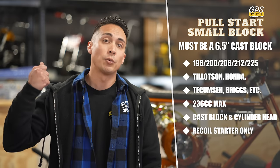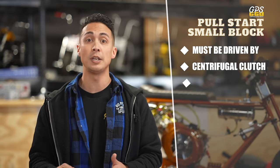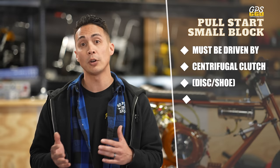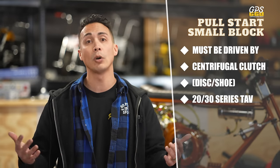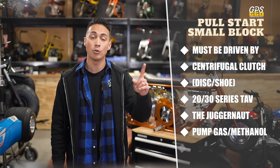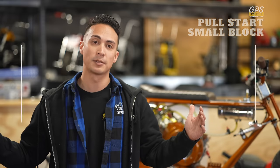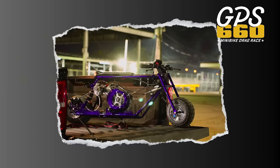Must be started with a recoil starter, no starter boxes are allowed. Must be driven by a centrifugal clutch, either disc or shoe, 20 or 30 series torque converter kit, or a Juggernaut. Pump gas and methanol fuels are allowed, but no fuel additives in this class. Buy-in is $50. Next is the small block open class.